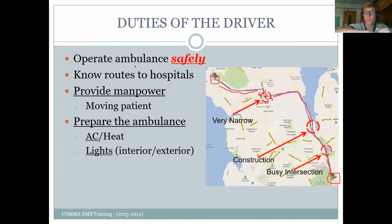They generally provide manpower. They can help with carrying the O2 trauma bag. They can carry the Reeves, scoop, and stair chair up to the call. And they prepare the ambulance right now because it's hot. There's going to be probably some heat stroke, heat exhaustion related cases in the near future. But just make sure that the ambulance is always in the right environment and that the master switch is on for both inside and out of the bus.